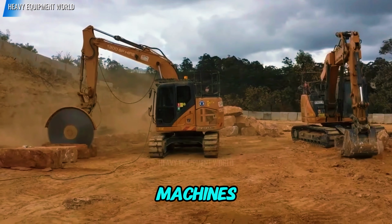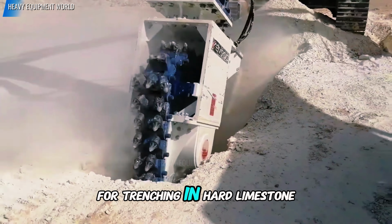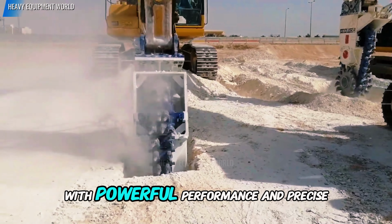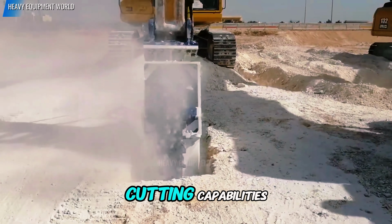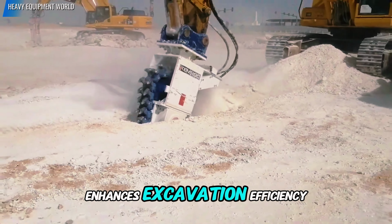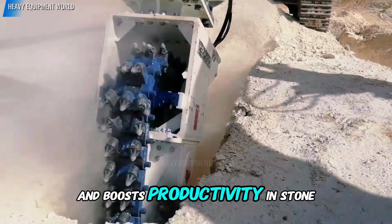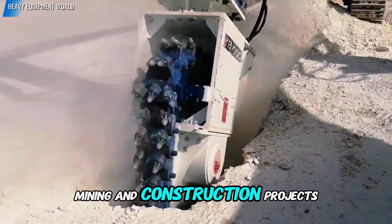The Kemrock EK150 chain cutter on the Komatsu PC400 excavator is designed for trenching in hard limestone. With powerful performance and precise cutting capabilities, the EK150 enhances excavation efficiency, minimizes issues, and boosts productivity in stone mining and construction projects.